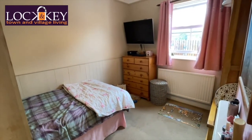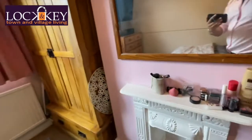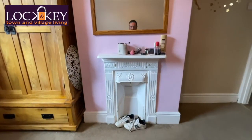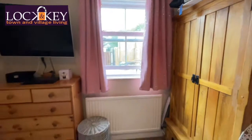And again, big enough for a double. I think you've got a single bed there, but certainly big enough here. Again, there's a fireplace. So as I just turn around, I'm just going to sit down, and then you can see that that's again a cast iron style fireplace. A bit of recessing again, so you can put your wardrobes into that wall area.